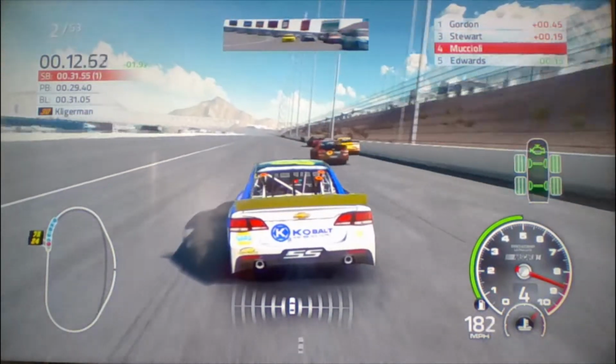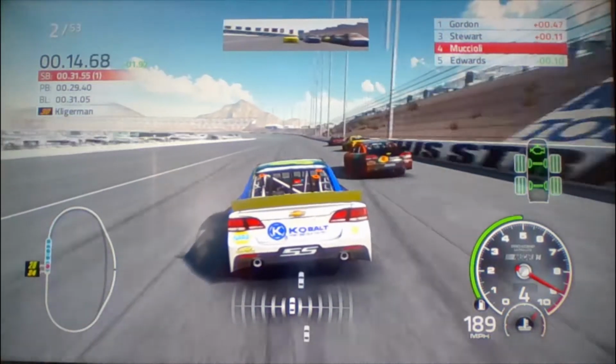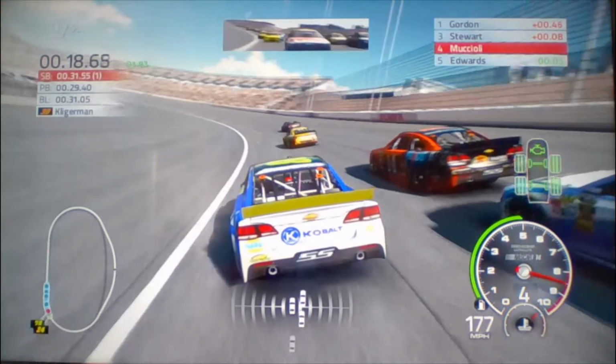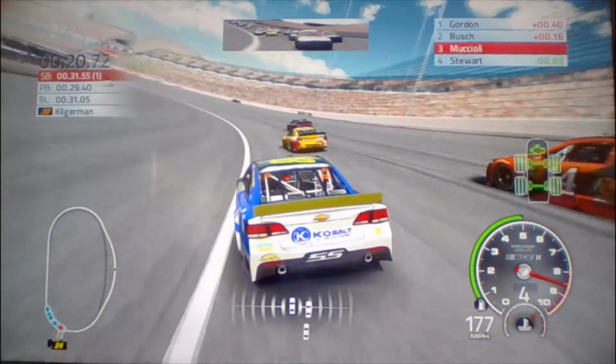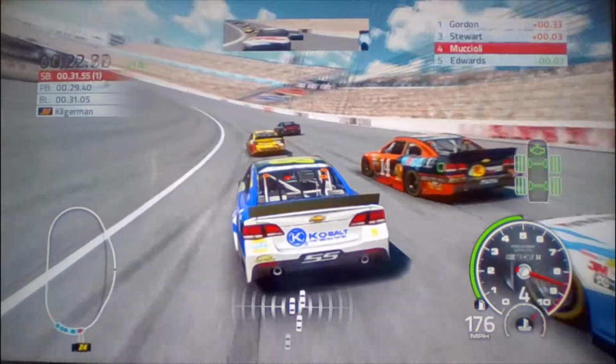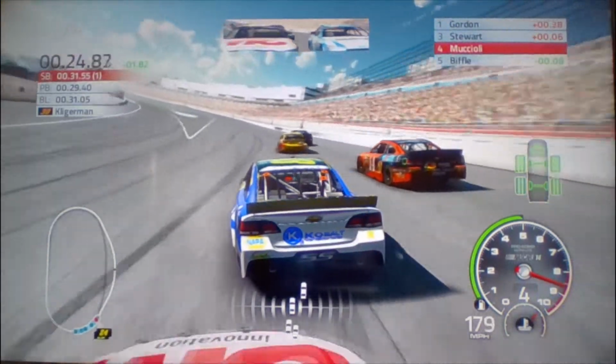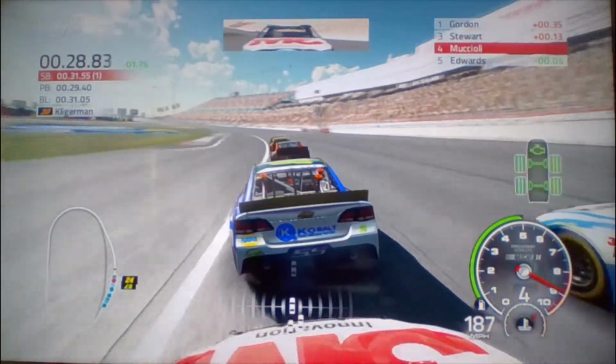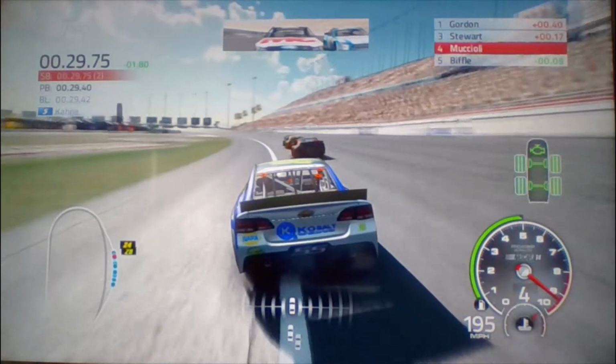Okay. Tony Stewart now in line with Kyle Busch. Kyle Busch going to look for the lead against Jeff Gordon here. Into turn three. Nope. He doesn't have anything. Gordon is going to lead this second lap. Oh, Tony Stewart in the wall. Jeff Gordon leads lap number two.